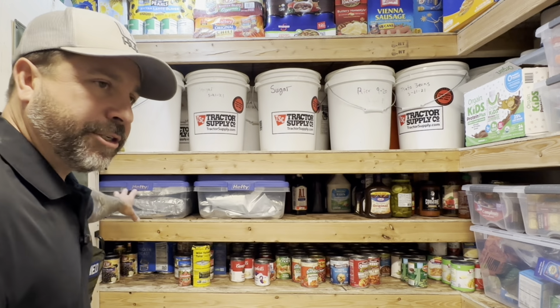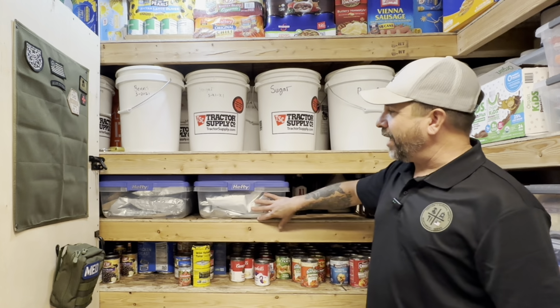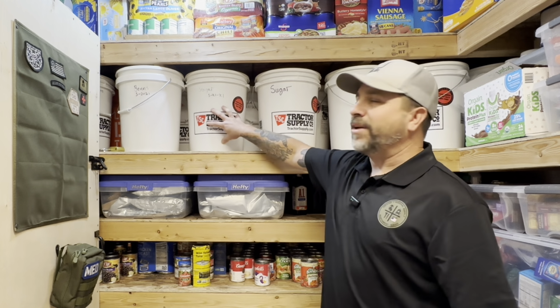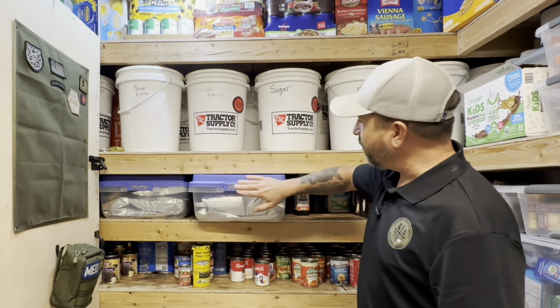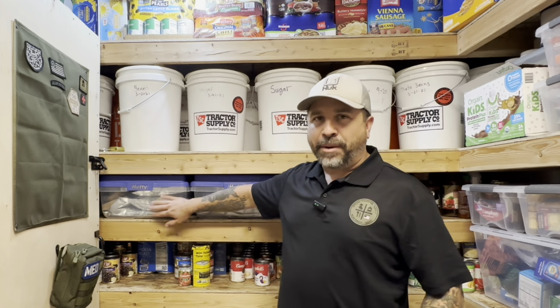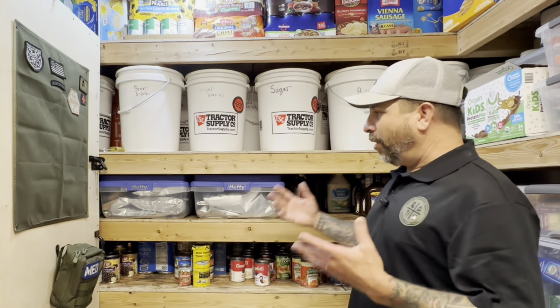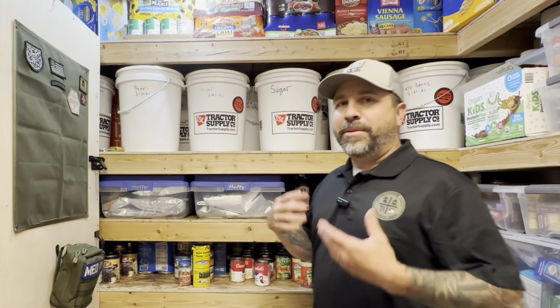All right, so on this shelf here, these are just basic foods that are kind of a runoff that I couldn't fit in my 5-gallon buckets, so they ended up in these totes here, which just happened to fit perfectly on this shelf. And then I have a lot of pasta in here. So pretty much all of the dry food is in some type of plastic tote, because of mice and bugs, but mostly mice, because we do have mice here.